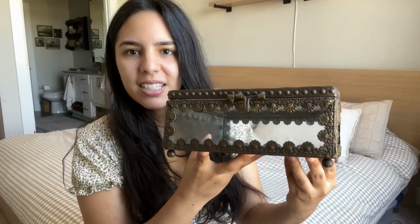I also found this really cool box. It is so pretty, and I think it's a bronze or brass kind of color. In the lighting it looks much more gold, but in person it looks a little bit darker.